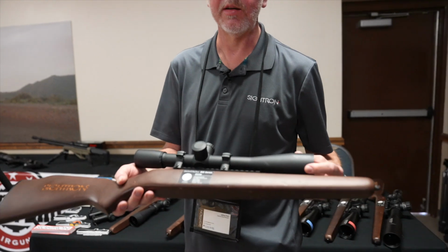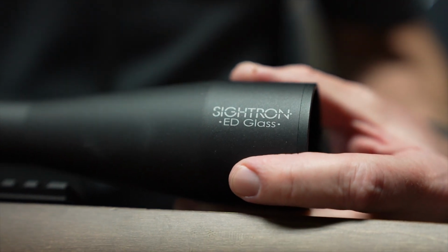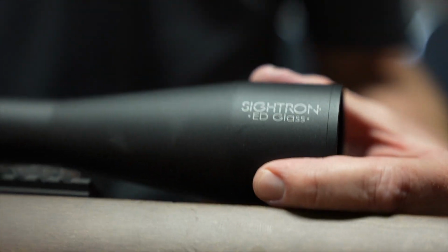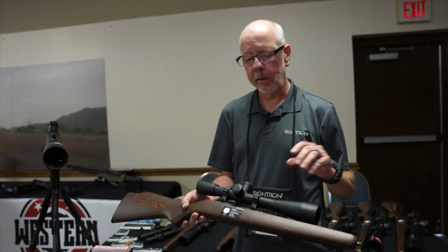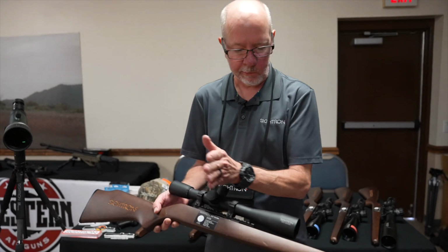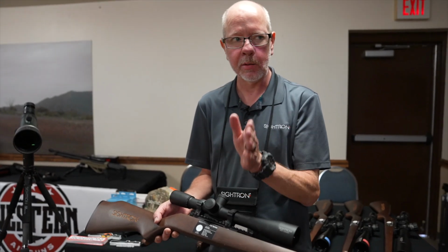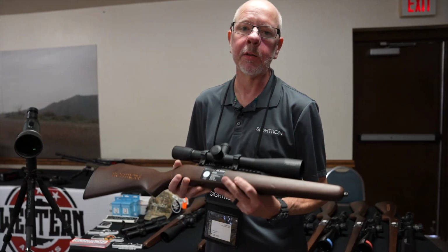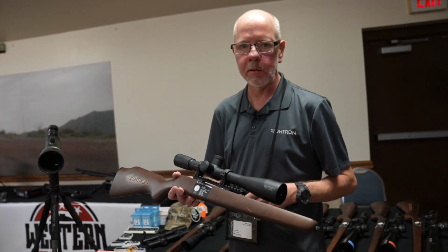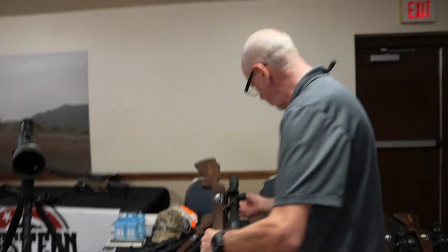Oh, and the scope features ED glass. ED glass is extra low dispersion glass, which helps correct chromatic aberration. And for those that aren't optical geeks, chromatic aberration is when light goes through a prism, the different colors of light focus at different planes. Extra low dispersion glass corrects that, so all colors of light are focused on the same plane, so that what you're seeing is a sharper, crisper, clearer image. So there's a premium price for it, but it's worth every bit if you use it on a regular basis.